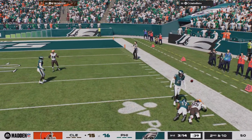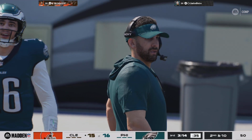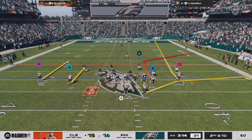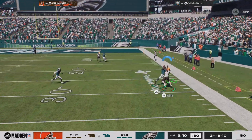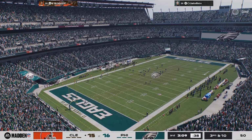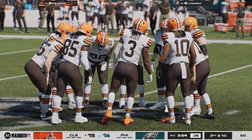That one's incomplete. He dropped it. Some hands got in the way there. Even the guy he was looking for dropped it. So it'll be 2nd down. Working out of the gun, Sanders. Don't drop this. That one is incomplete. He dropped that too. Hang on through the contact. Intended target there was David Njoku. And that's going to leave him with a tough 3rd and long.